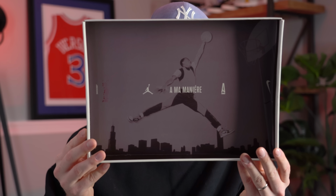Oh yeah, and on the inside of the box, you've also got a photo of Michael Jordan doing the iconic Jumpman pose. Very, very cool to see. And then you've also got Ma Maniere's logo printed on the paper.